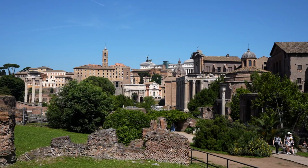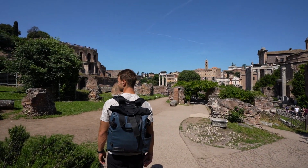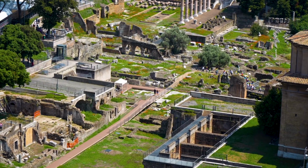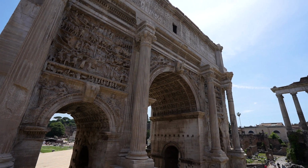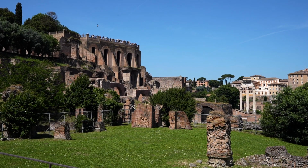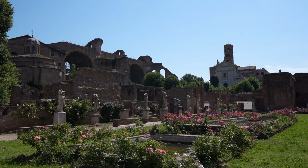So we've now made it into the Roman Forum and the Palatine Hill. It's massive, so I think we're gonna spend the next hour or two just walking around using an audio guide to learn a little bit more about the history of this place. The Roman Forum was the political, religious, and social center of ancient Rome. It served as a marketplace and meeting place for various activities, including elections, speeches, and public ceremonies.